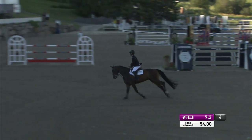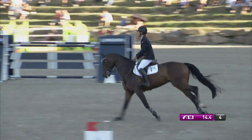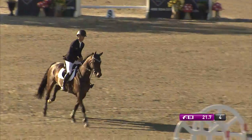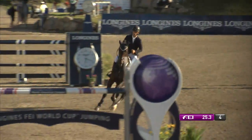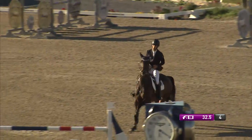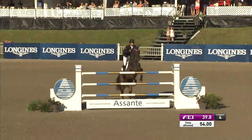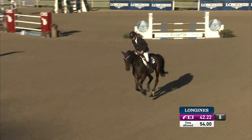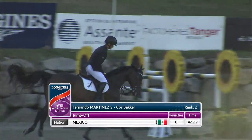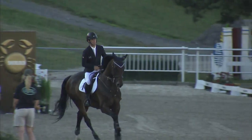This is Jeff's first horse show, you know. And as I was thinking, that first jump I thought would pose a bit of a problem, and too bad it came down for him. He's getting a little more conservative now, probably just saving it for Sunday. And across the line, 8 jumping penalties there, and 42.22. A quick round for Fernando Martinez, but he has qualified for Sunday, and that's what he came to do. And he got 2 results 2 days in a row, and that's nothing to look down upon at all.